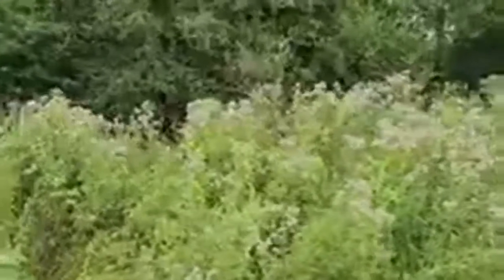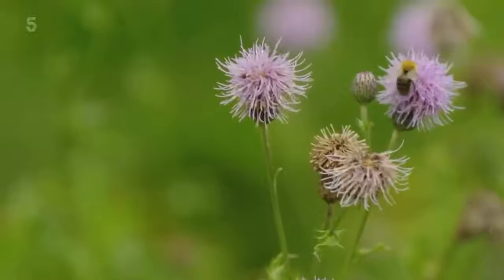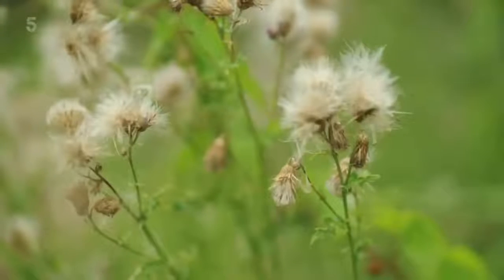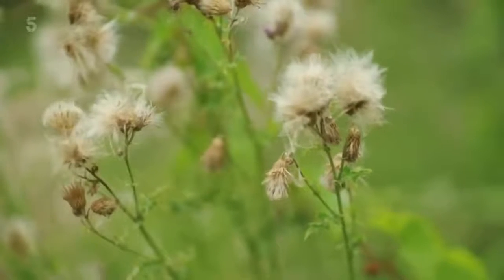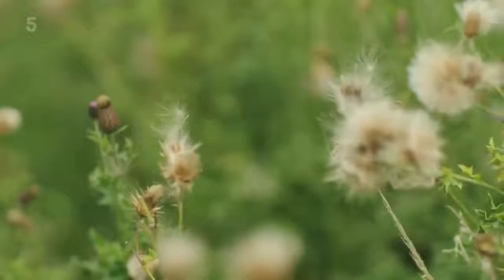Creeping thistle is a very invasive plant, so I'm definitely not suggesting you grow it in your garden. But insects relish the nectar, and many birds depend on its copious seed for nourishment. If this crops up in our gardens, we all want to get rid of it, but it doesn't stop us marvelling at the way in which this plant distributes its seed.